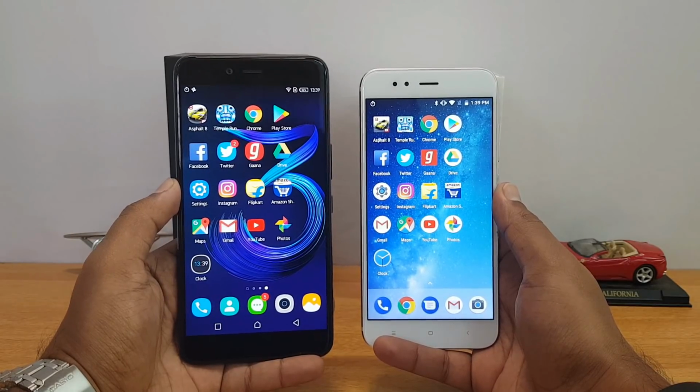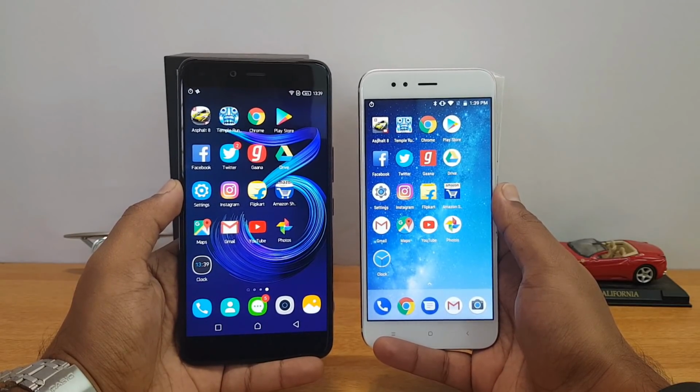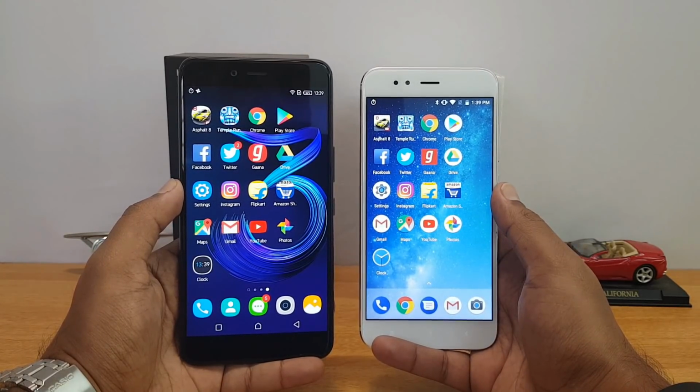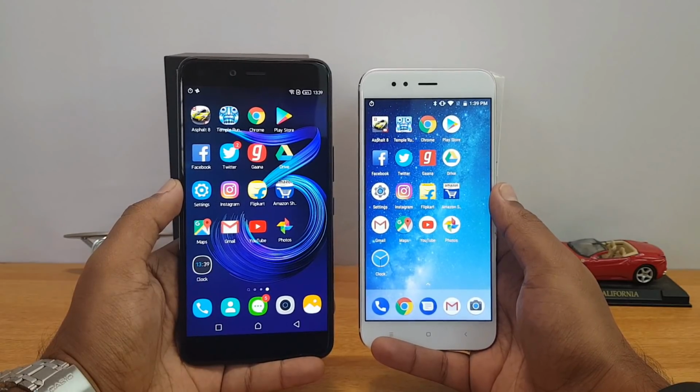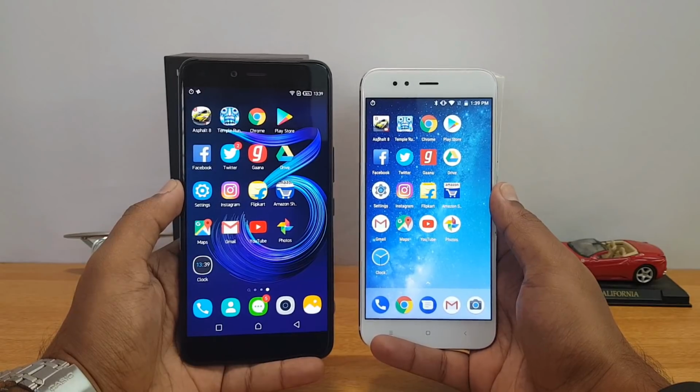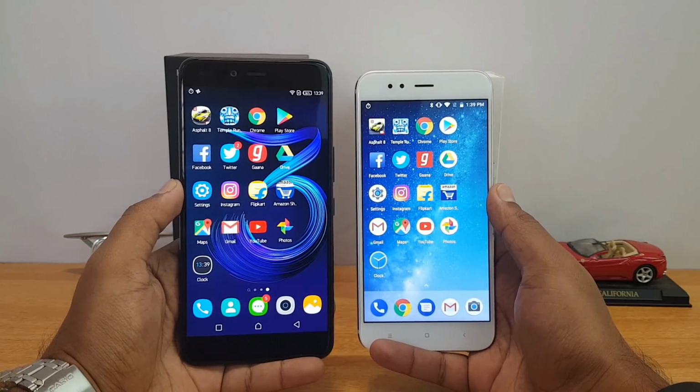Before starting, the Infinix Zero 5 is powered by the Helio P25 octa-core chipset with 6GB RAM and 64GB storage, while we have the Snapdragon 625 on the Mi A1 with 4GB RAM and 64GB storage. So without any further delay, let's get started.